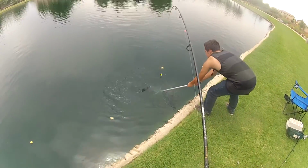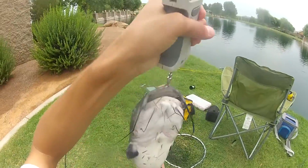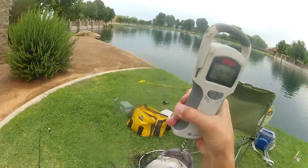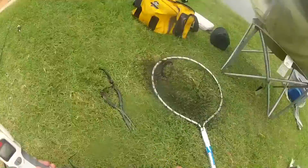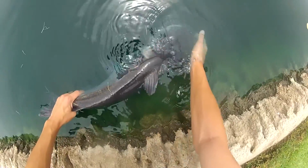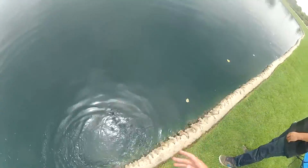Yeah, get him. There we go. Or just to scale him, probably. I know. You're about right. 8 pounds even. He's right there. Yeah. He's right at 8 pounds. It was awesome.